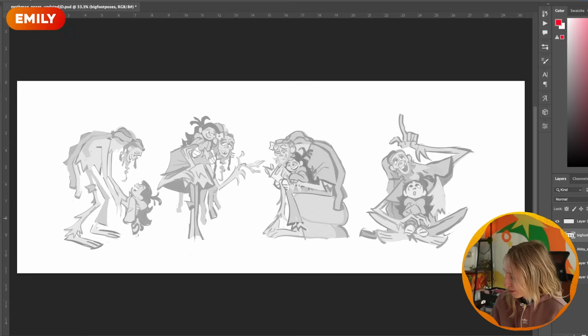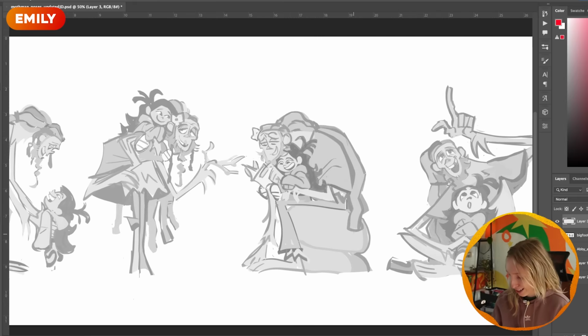These are so sweet and gentle. You could tell that she's this excitable character and he's this much calmer presence. So I think we can push that dynamic even more. This is so sweet.